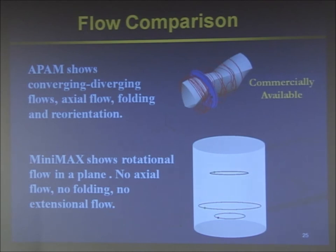So to compare the flow in this mixer versus what a lot of people are using, which is the Minimax mixer, you can see here that we see converging, diverging flows, axial flow, folding, and reorientation, so everything that happens in a twin screw extruder. But here, in the Minimax, we see that this is basically just rotational flow. So the particle starts off at one radial location and one axial location and stays in the same spot throughout the entire mixing.